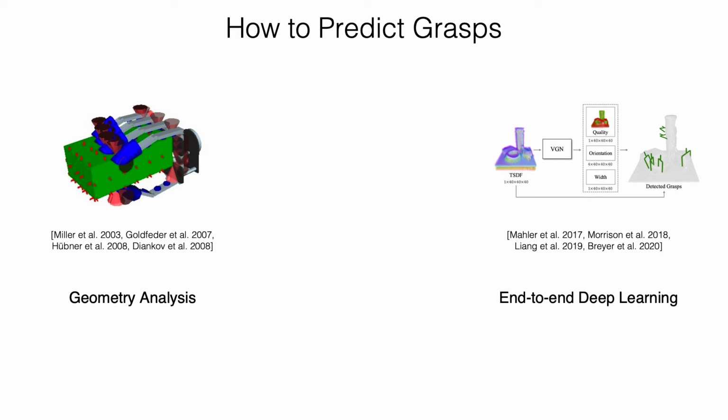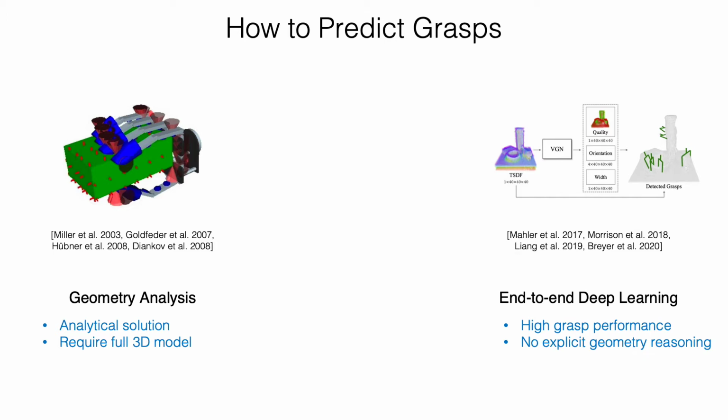Pioneer work solved the problem with geometric analysis. These methods give analytical solutions, but they usually require a full 3D model to compute geometric properties, which are not available in the real world. Recent trends are end-to-end grasp learning with deep neural networks. These methods show high grasp performance, but they do not include explicit geometry reasoning. As a result, they often have limited generalization beyond training data.